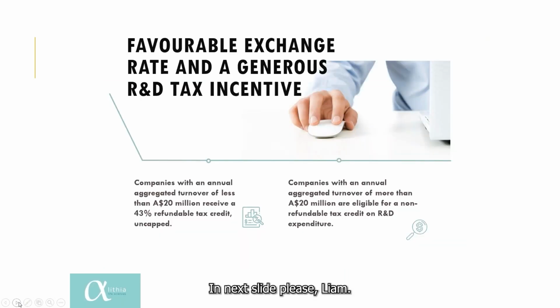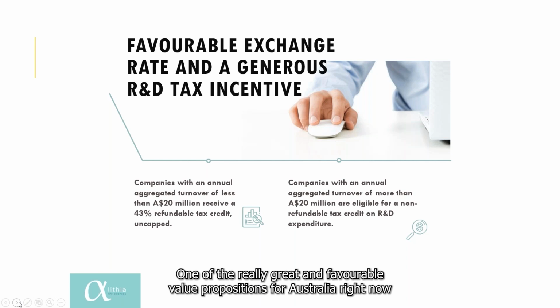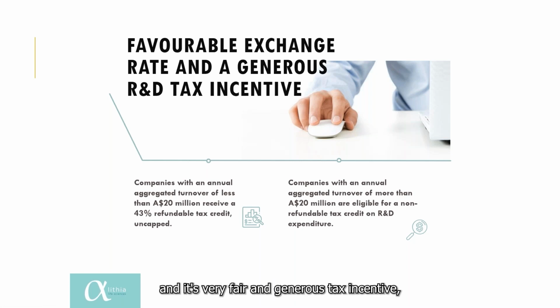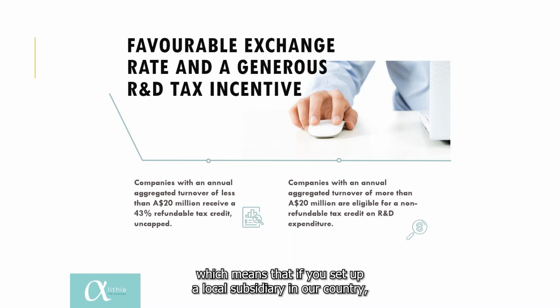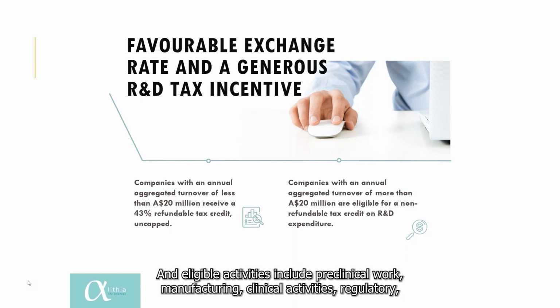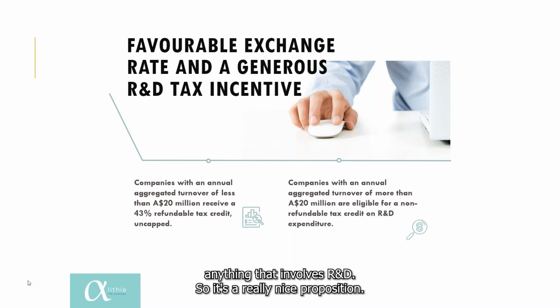Next slide, please, Liam. One of the really great and favourable value propositions for Australia right now is a ruling that we had by the federal government since 2011, and it's very fair and generous tax incentive, which means that if you set up a local subsidiary in our country because you have an annual turnover of less than 20 million Australian dollars globally, you can set up a local subsidiary, and in exchange for this, you put in your annual tax return and you can claim 43.5% back of whatever you spend on R&D. And the eligible activities include preclinical work, manufacturing, clinical activities, regulatory, anything that involves R&D. So it's a really nice proposition.